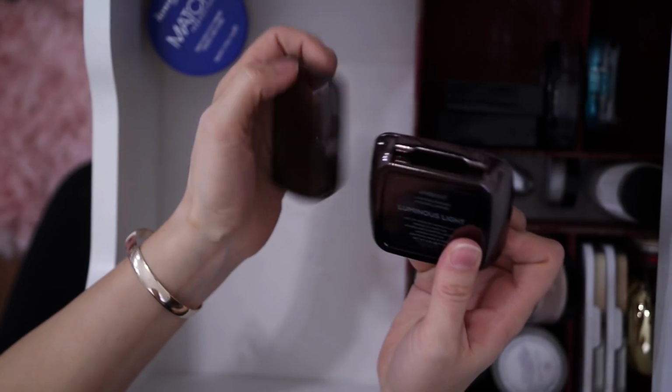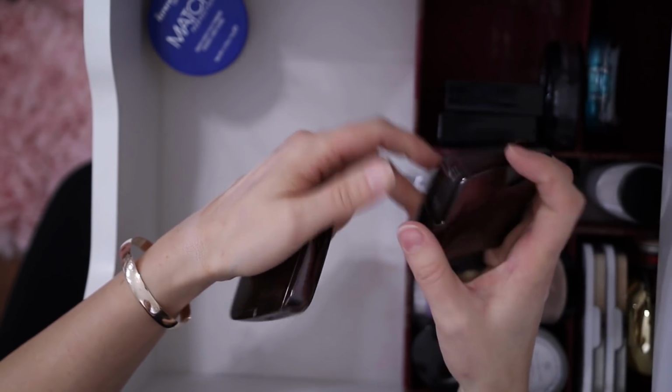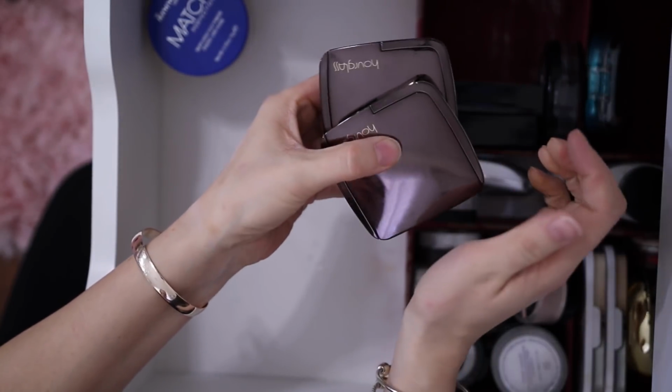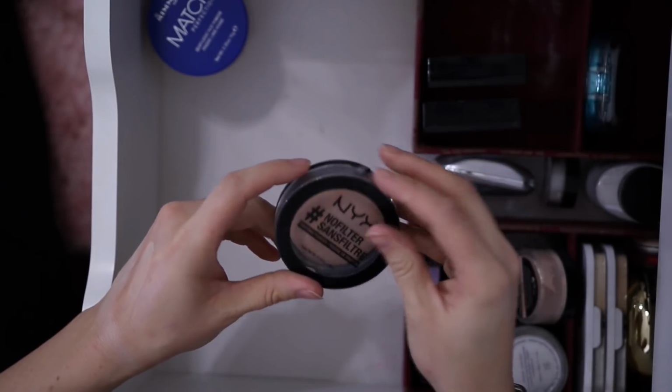I'm gonna keep both of the Hourglass Ambient Lighting Powders. I have Luminous Light. I need to pull these out and play with them more. I just forget about stuff I have. And then this one here is Dim Light. I'm gonna keep those.